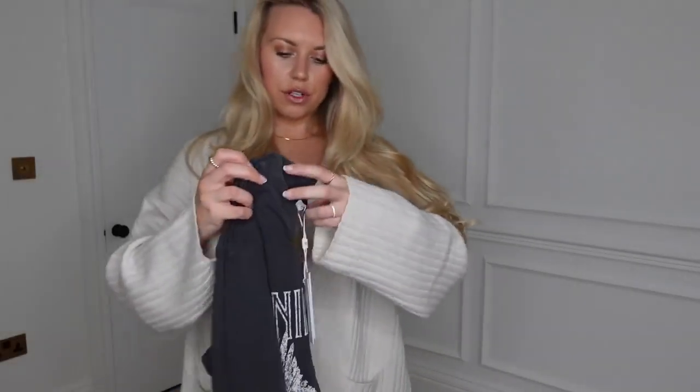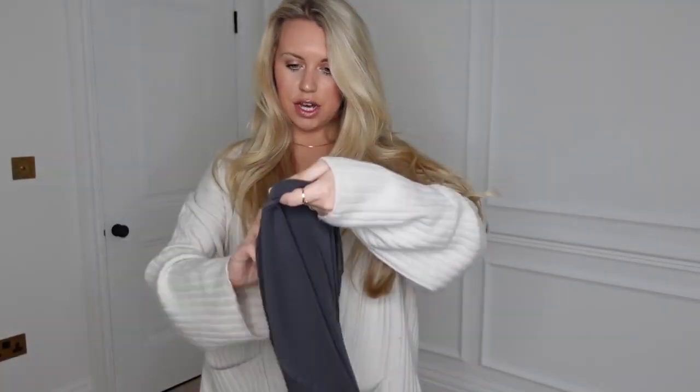Let's try on the Nien Bing t-shirt. Okay, I'm glad I went for a large, because it's actually not as oversized as I thought it would be. It just feels so soft and so luxury. You can see why even a t-shirt can feel nice and designer. So yeah, this is the Nien Bing t-shirt. I love the relaxed fit on the arms.